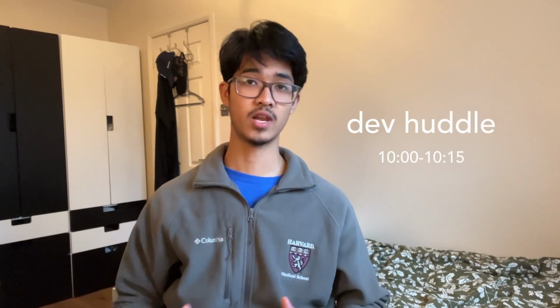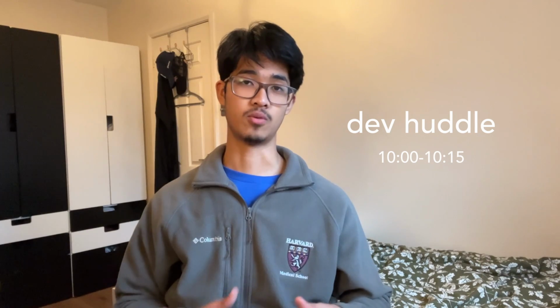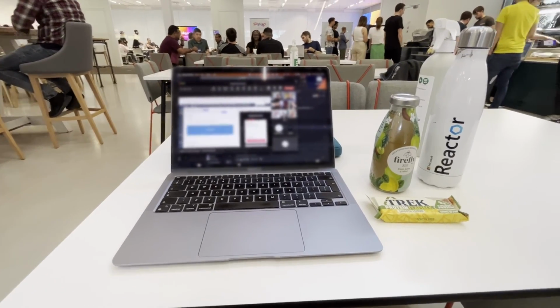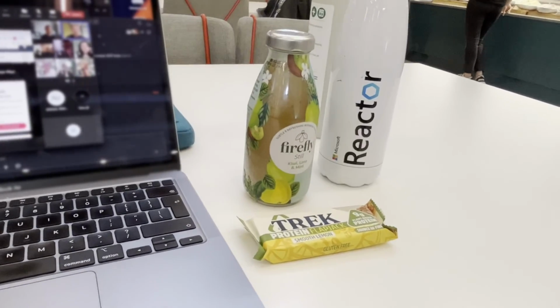Then after the stand-up, we had a huddle with all of the developers, and this was from 10 to 10:15. This is where we discuss more specifically the pairs that we were going to be working in, and also if we had any blockers. So after these initial meetings, then we'd split up and actually start working on our tasks.